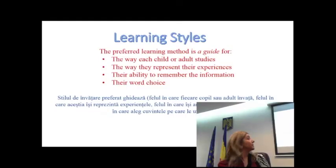The preferred learning method is a guide for the way each child or adult is studying, the way they represent their experiences, their ability to remember the information, their word of choice.